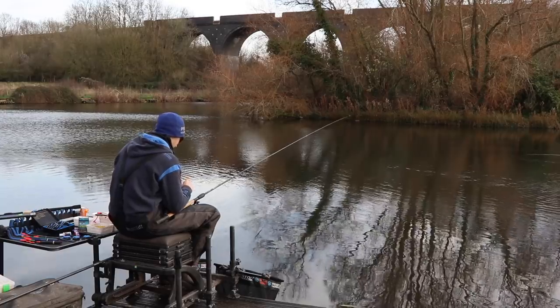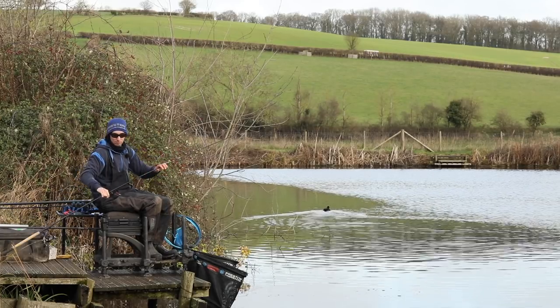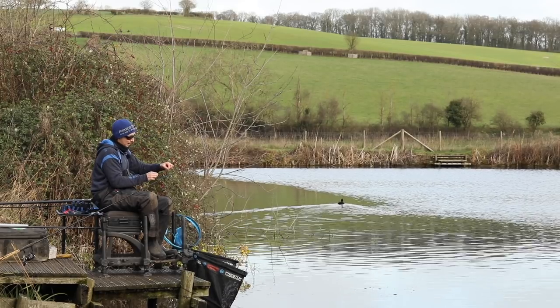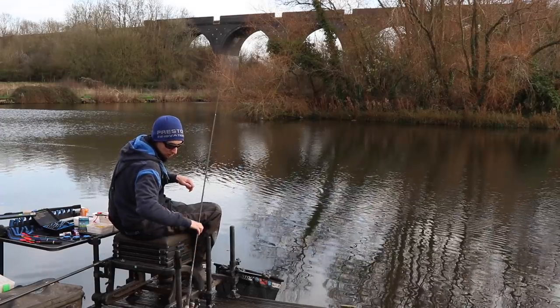In fact, I missed a couple of bites on the drop now in two casts. I'm going to shallow up about 8 inches off the bottom and see what happens. See if we connect with some of those bites. You might even get a few bigger fish as well. Bigger roach, hybrids.